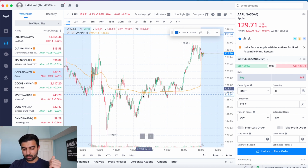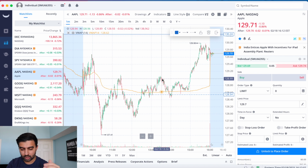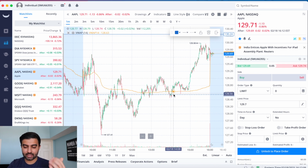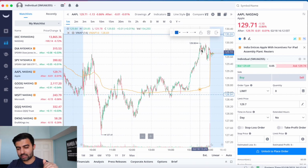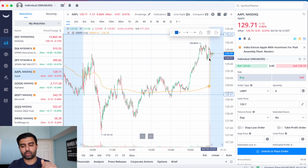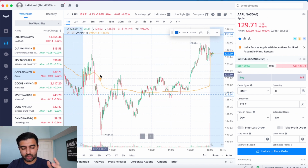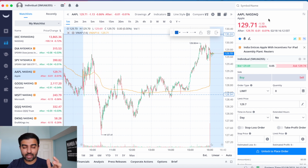Again, we break into it. As you can see, we come back to test it a couple times, right? But we hold it, which is strong. We take a break, we come back to test it again, strong. We come back to test it here again, strong. And then we run from 128.66 all the way to pretty much 130, and then we kind of take a breather into the close. So what could have been a $2.50 more of a red day, right?